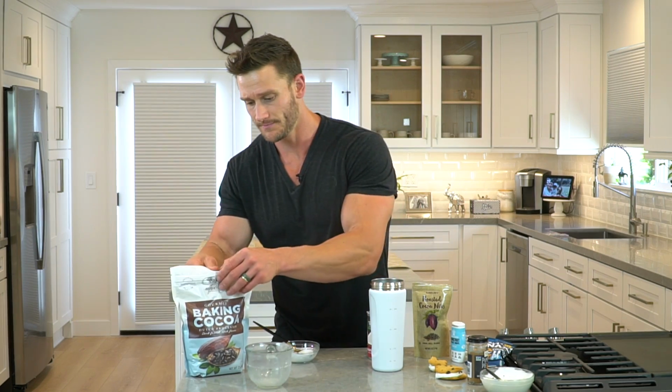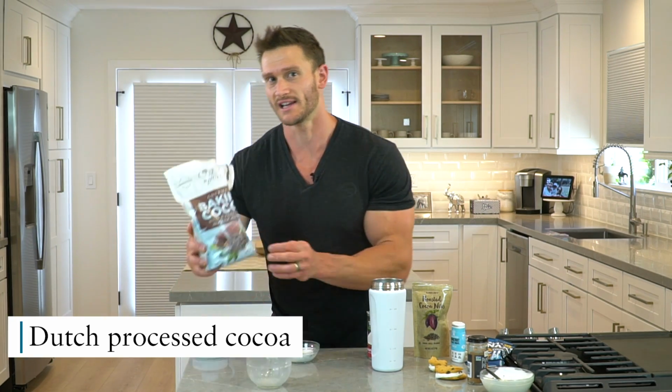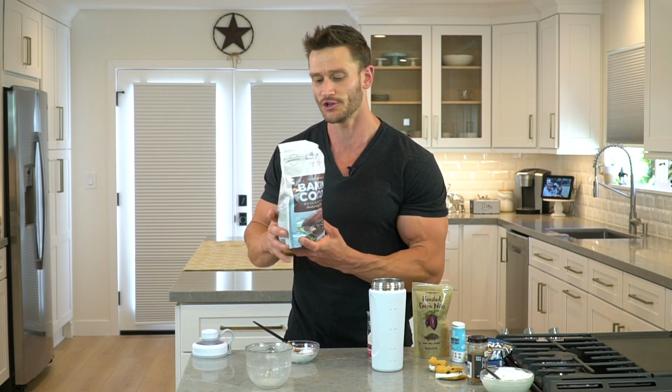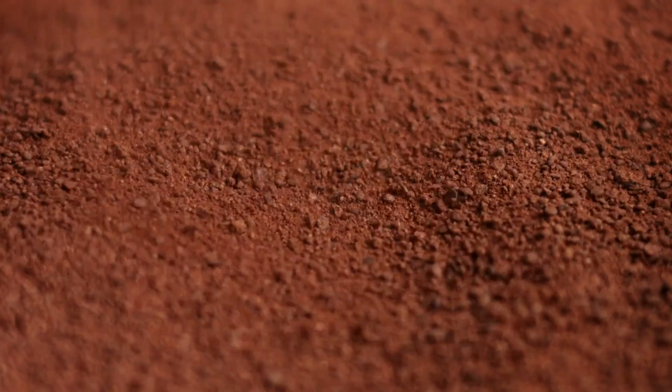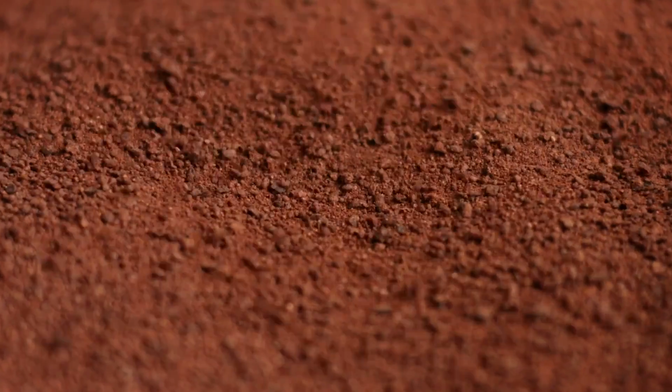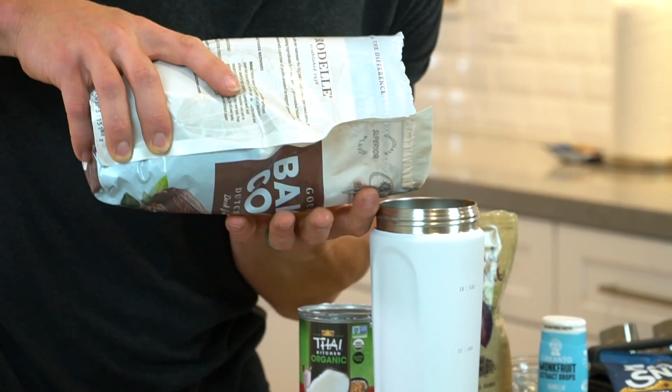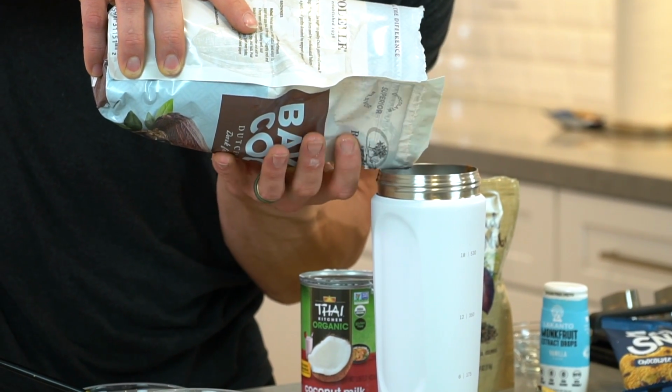Okay, then I've got Dutch processed cocoa. Why Dutch processed? Well, it doesn't have to be. Like I used regular cacao before too, but Dutch processed cocoa is processed with alkali, so it ends up adding a good amount of potassium. You actually get a good portion of your RDA potassium with Dutch processed cocoa. Plus it also smooths out the flavor. Now, some people don't like it because it's more processed, and you do forego some of the antioxidants, you do forego some of the flavonols, but in my opinion, the mineral benefit and the taste benefit that you get is much better.